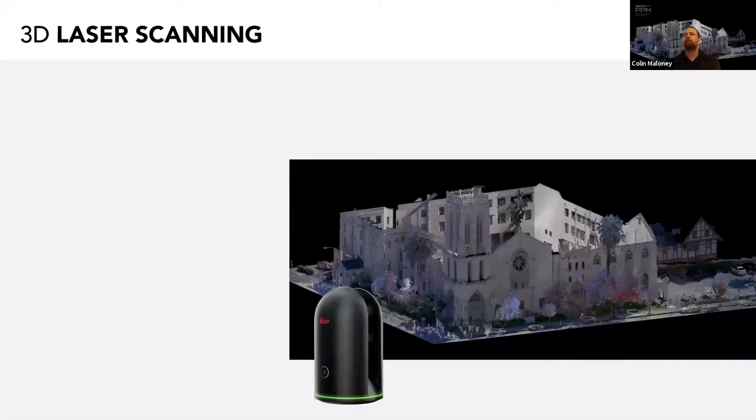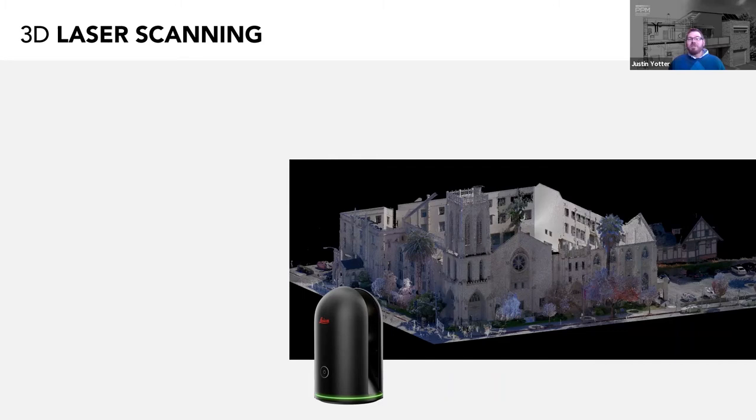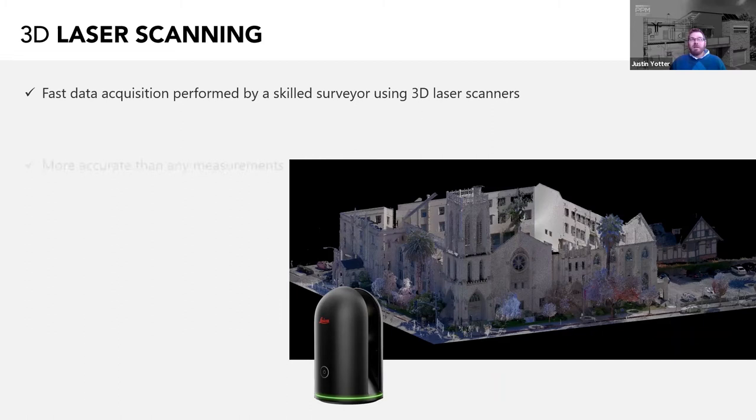The change to completely new technology and ditching some, if not all, of the traditional methods isn't easy in any industry. But using LiDAR allows for fast data acquisition performed by a skilled surveyor using 3D laser scanners. It's also more accurate than any measurement that can be taken by hand.